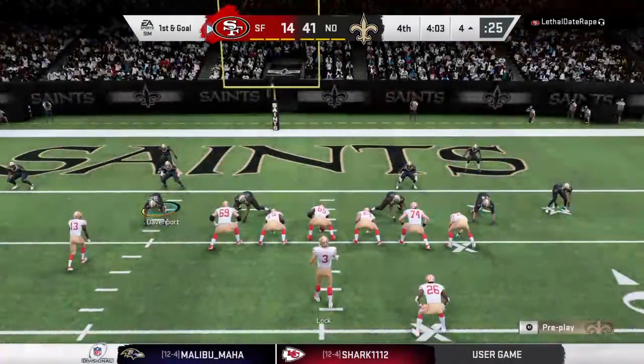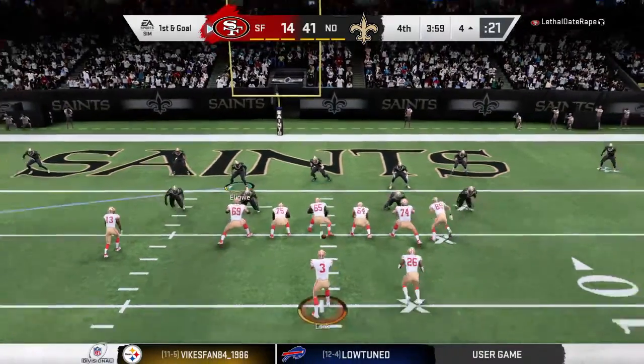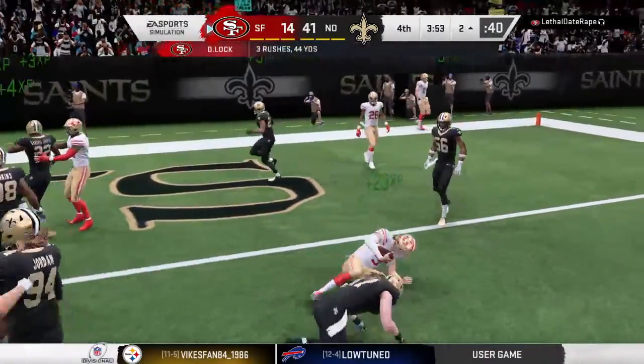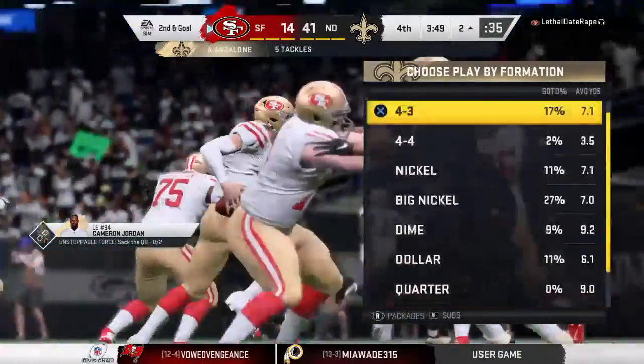Here we go. Set. 60 outlaw. Oh, you got deep? Hit it. Block working out of the gun. And he's able to get it down to the 2-yard line. He'll get 3 yards on the scramble there at second down.